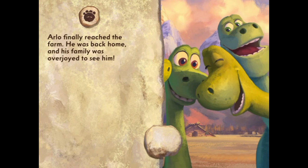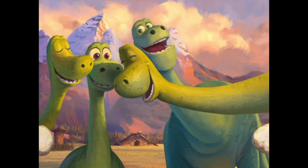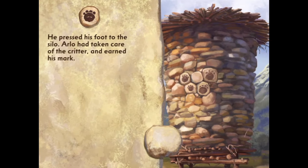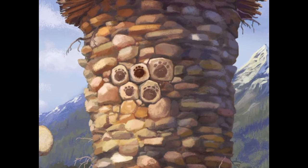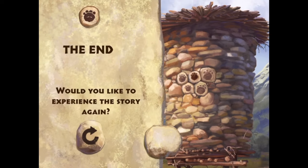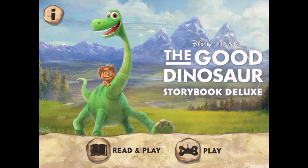Arlo finally reached the farm. He was back home, and his family was overjoyed to see him. He pressed his foot to the silo. Arlo had taken care of the critter and earned his mark. Disney Pixar, The Good Dinosaur, Storybook Deluxe.